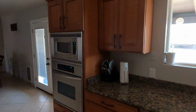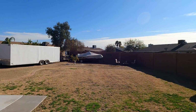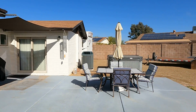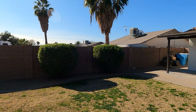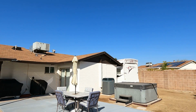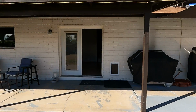Here we are. You know what, since we're right here, let's go take a look in the backyard. Great size backyard. Obviously he likes his toys and trailers, RVs. One thing that I do notice, I can hear a constant, I think it's the freeway or something close by. You can hear all the traffic. It's kind of a weird white noise. But there's the house and the roof. Let's go take a look at the inside now.